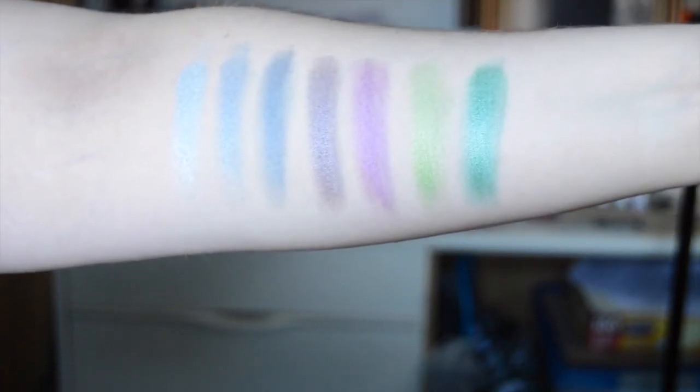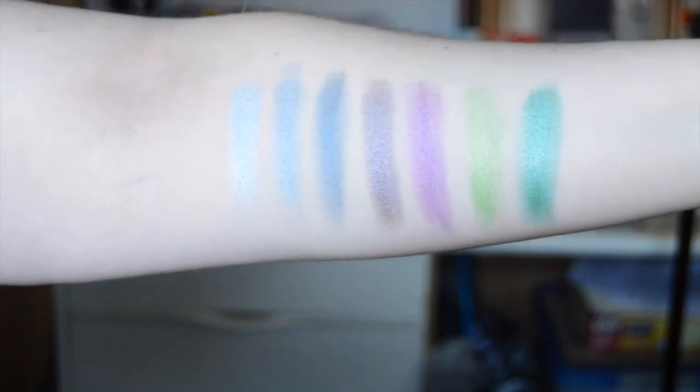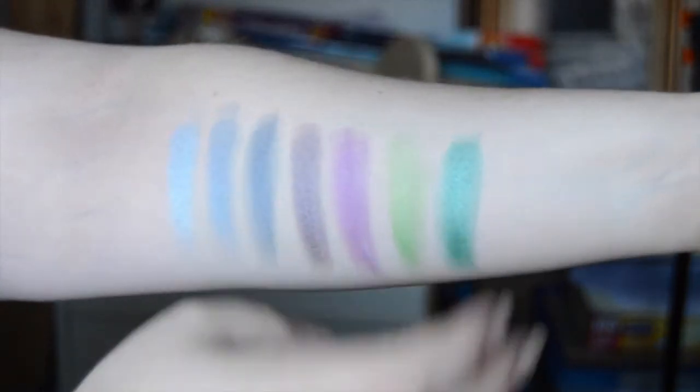Okay, and here's the fourth and final row. It's the blues with the purple and the greens, which I'm pretty sure everyone's been waiting for the swatch of these ones. And they're pretty dang awesome and pigmented, especially the teal here on the end.